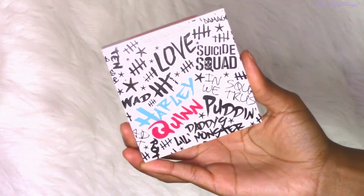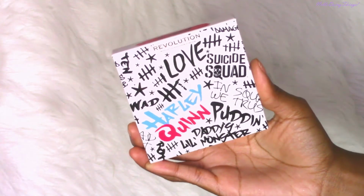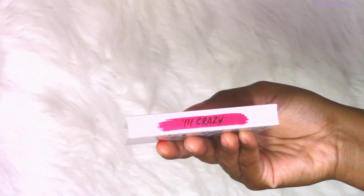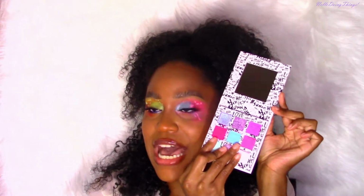I really like the outside. It has like all her slogans on there. It even has the movie Suicide Squad. I believe this palette is called Little Crazy. They do have that top of the palette in red. It says Little Crazy at the top. All her sayings on there, all her quirks and sayings, like Little Monster. You open her up, she's all graffitied out, and she has a cute little mirror inside. I love these small palettes with baby mirrors.